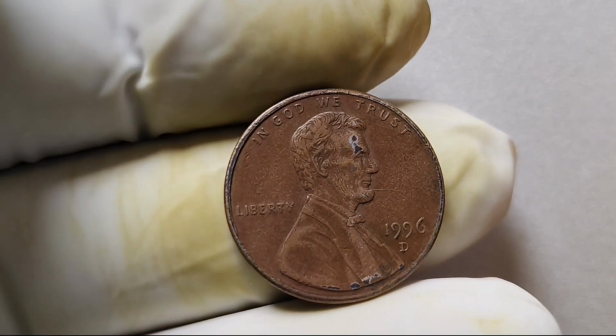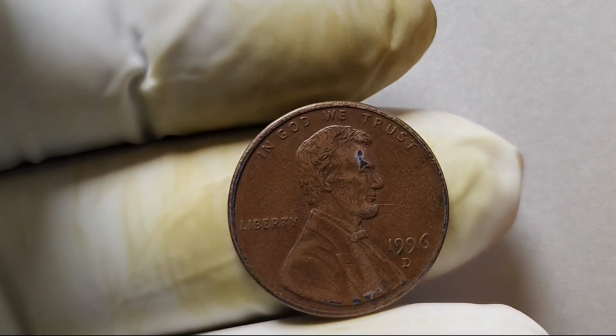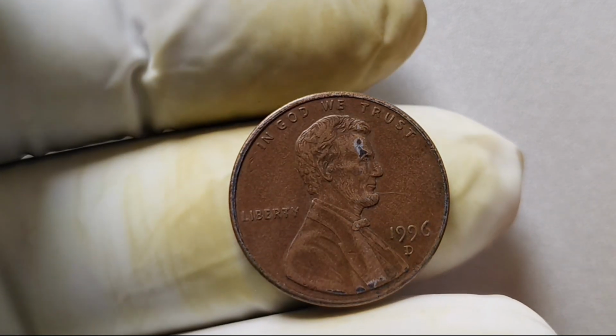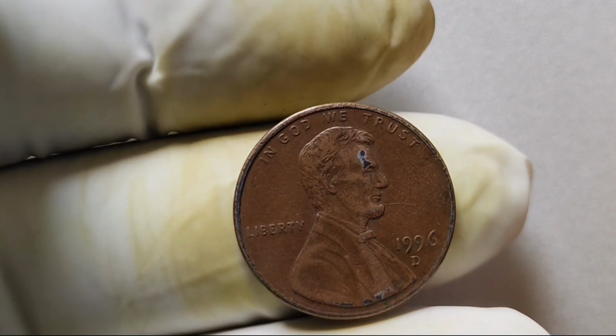So here's the bottom line. That plain-looking penny in your pocket might just be a multi-million-dollar prize in disguise. All it takes is a little curiosity, a bit of knowledge, and a whole lot of luck. But hey, crazier things have happened, right?